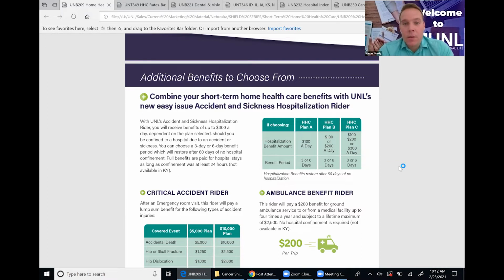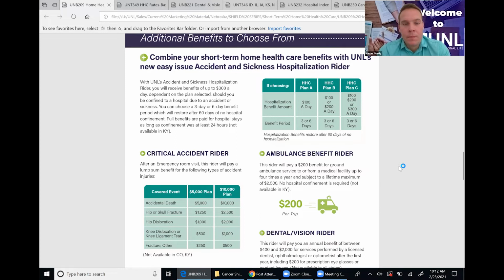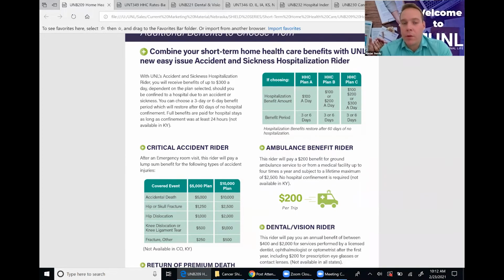So you can see what it is. What base plan you go with will help determine how much money you can get per day for the hospitalization stay. Always add an ambulance rider to a policy. It doesn't have to be ours, but just do your clients a service. Make sure they get an ambulance rider. They're very inexpensive, and if you ever have to use it, it will more than pay for the premiums that you've paid.